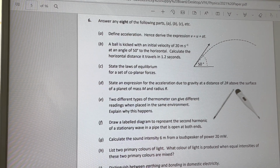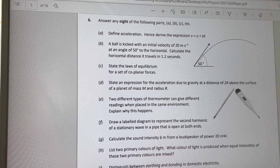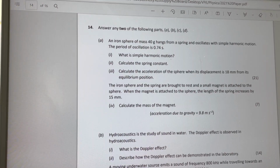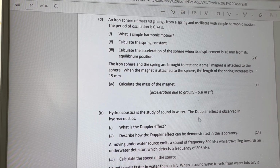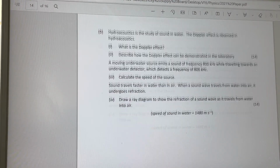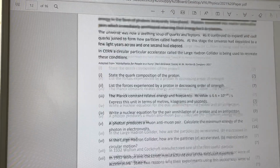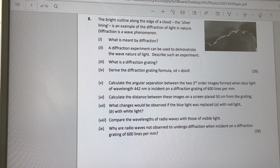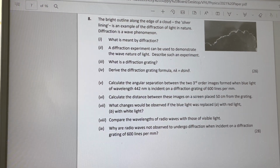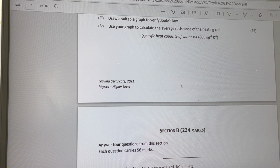Then the other question at the end is question 14, where you do 2 out of 4, and I think that's quite a good question as well. It's almost always a mechanics type question. So simple harmonic motion there in A, and hydroacoustics, the Doppler effect, tends to be very popular. So those 2 would be quite good questions. But then for the other 2, there's always going to be at least one that you mightn't have done. Photoelectric effect, ball lenses, that should be fine. That's critical angle. So you have 3 out of 4 there, and then you have to do 2 more out of the rest, and there's usually one nice mechanics one, and this is light here as well, so that should be okay. So yeah, that's the format. This one, I think, is a lovely question, section B, question 6.